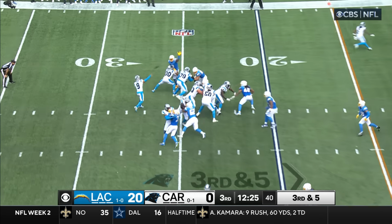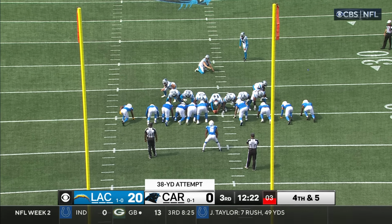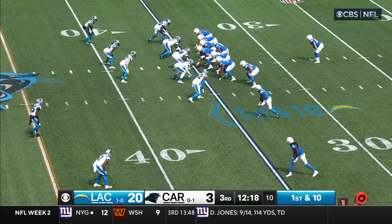Third down and 5. Play clock was winding down, trying to get his man out of his break. It's incomplete. He threw it a little bit too far. Christian Fulton was in on the coverage. 31 straight field goals here at home. This will be a 38-yarder. Good snap, good hold, and it's right down the middle.